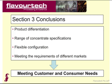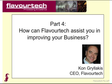Finally, for this section, we can conclude that the IES technology allows customers to produce products that are truly differentiated in the market. Due to the flexibility of the IES configuration, a range of finished product specifications is possible using the same IES process line. And by meeting the requirements of different markets with quality products, Flavourtech's IES is meeting customers' and consumers' needs. I'll now hand back to Con Grylakis, the CEO of Flavourtech, who will conclude this webinar by describing how Flavourtech can assist in improving your business.